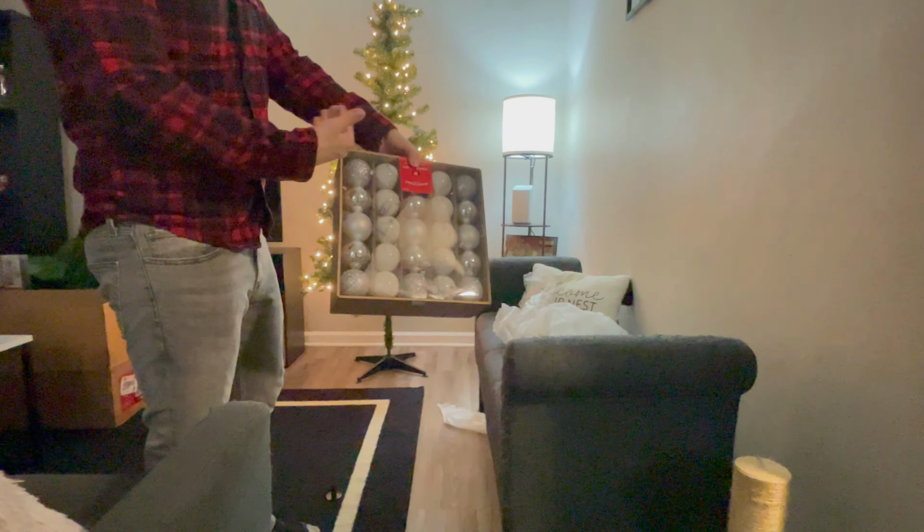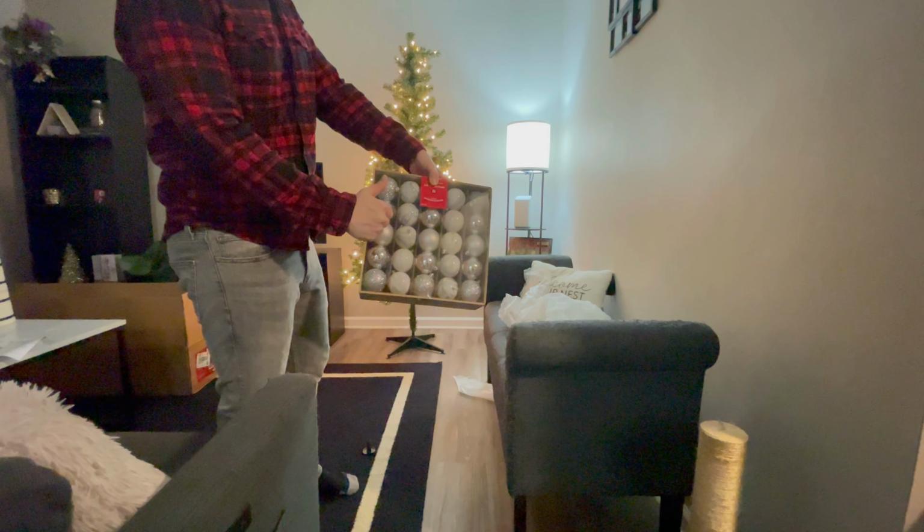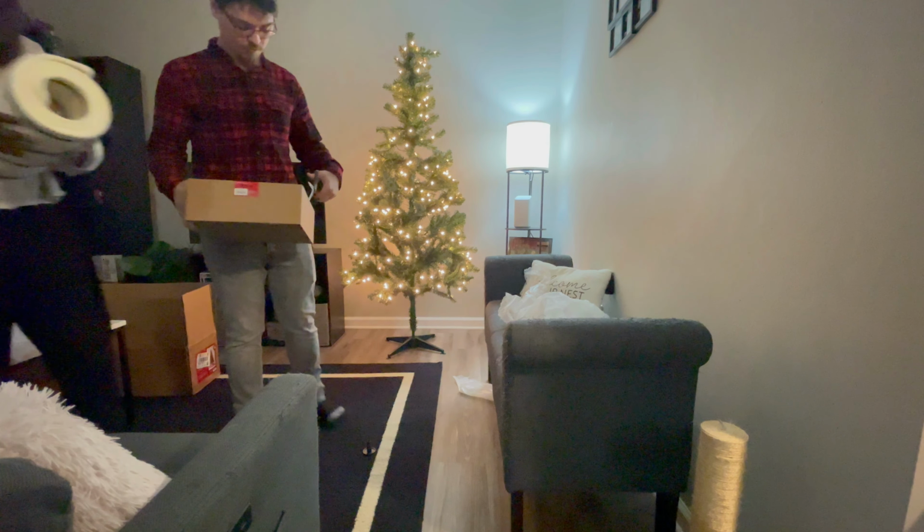We have ornaments. These are really cool because they're marble, which is definitely my aesthetic. While you do that, I'm gonna do a tree skirt. We're actually doing a tree collar.